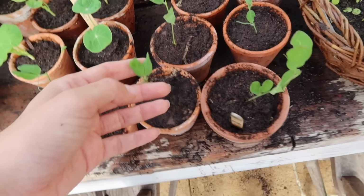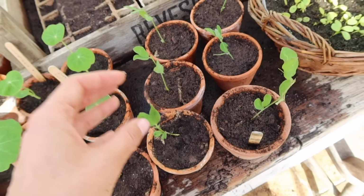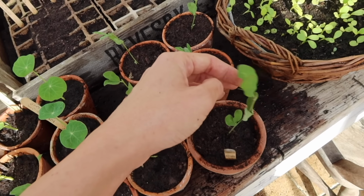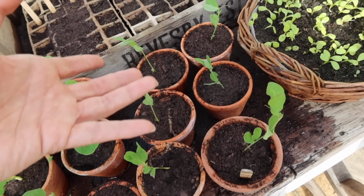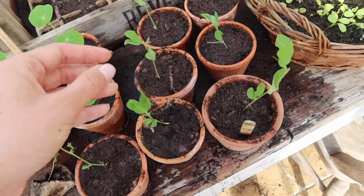I've also just potted on my sweet pea Royal White and pinched them out. If you don't know about pinching them out, you basically have to wait until your little seedling is about 15 centimeters tall, or that it has four sets of leaves. Some of these were both of those things. Some of them were 15 centimeters tall but didn't. I've just pinched them out. This one I did not pinch out because he's a little guy, but I've pinched them out.